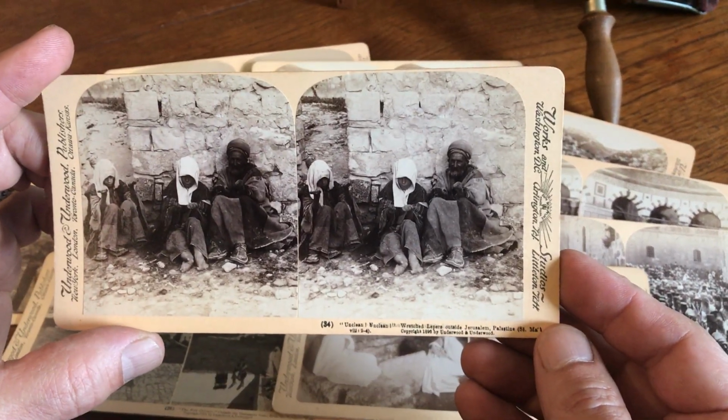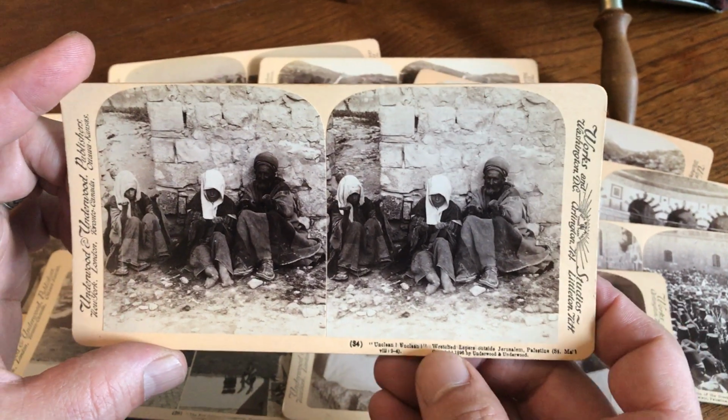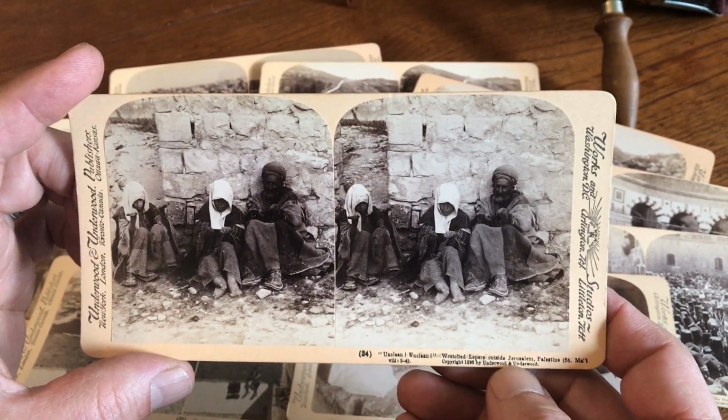And this final card is interesting. It says here, wretched lepers outside of Jerusalem.